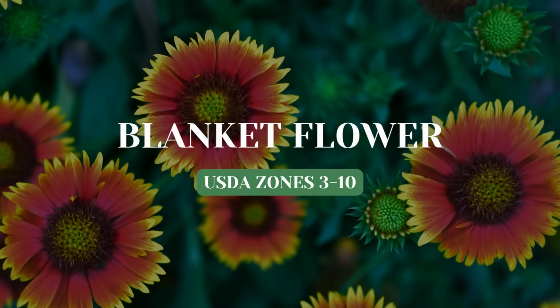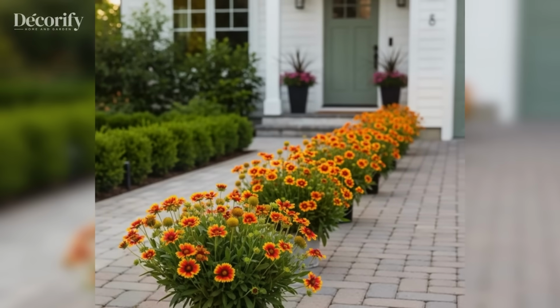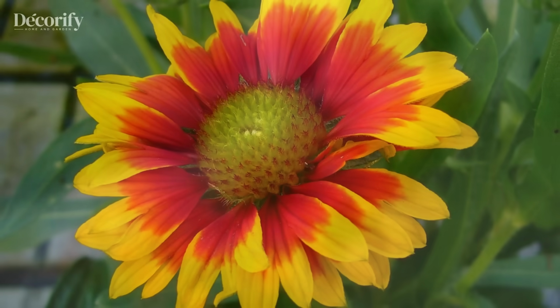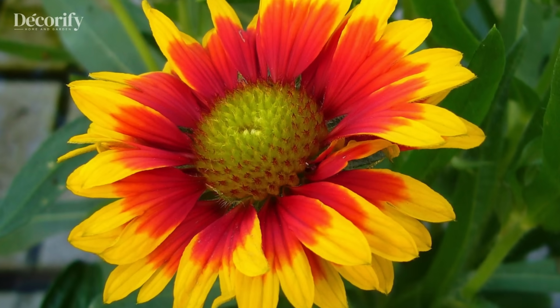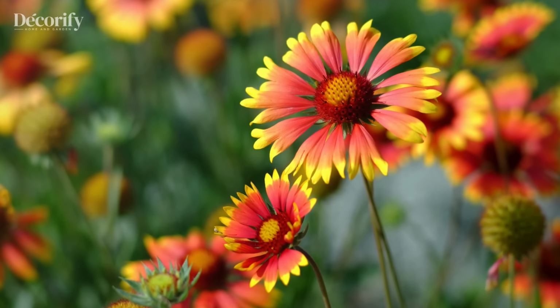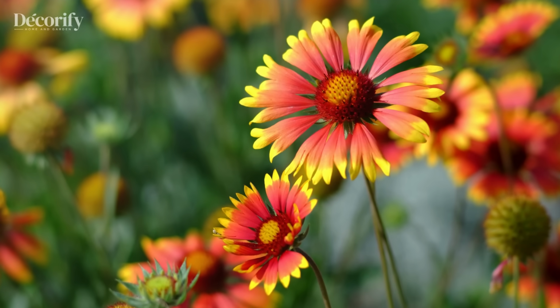If you like wild color, Gaillardia is your new BFF. With fiery red, orange, and yellow petals, this flower looks like summer wrapped in a sunset. It's heat-tolerant, drought-tolerant, and blooms forever. Seriously, from late spring to frost if you treat it right.